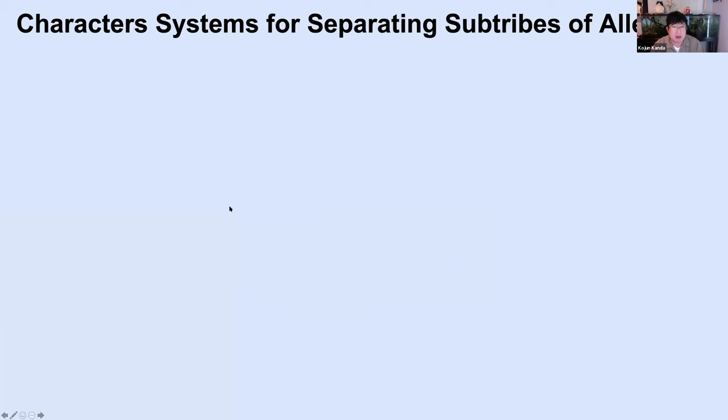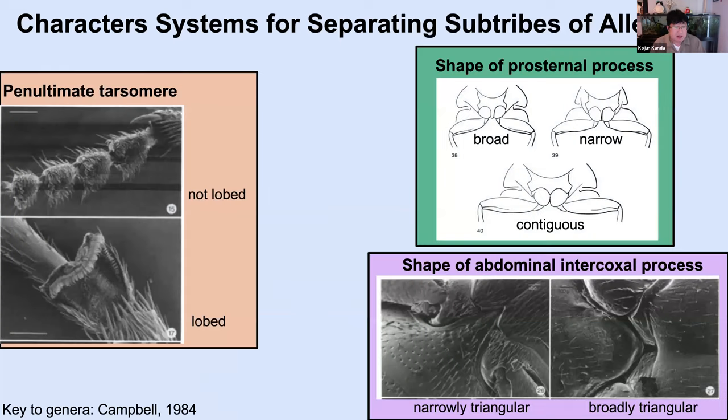So when you look at the Alleculinae, to figure out what subtribe you have, you need to look at a few characters. First of all, you need to look at the tarsi and see if the penultimate tarsal segment has this fleshy lobe on it or it doesn't. Another useful character is the prosternal process, whether it is normally developed, narrow, or absent, causing the procoxal cavities to be contiguous. And finally, another useful character is the shape of the intercoxal process, whether it's narrowly triangular or broadly triangular.